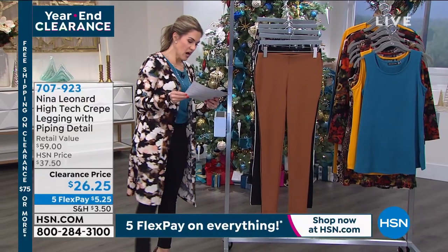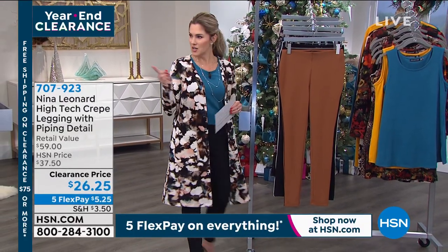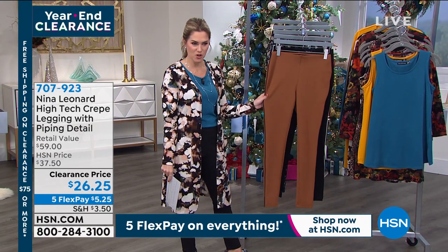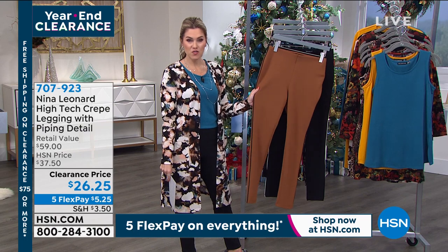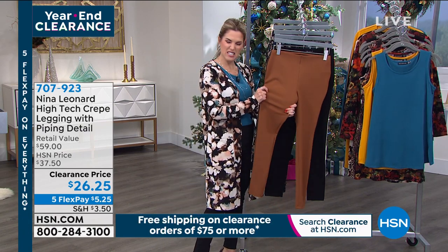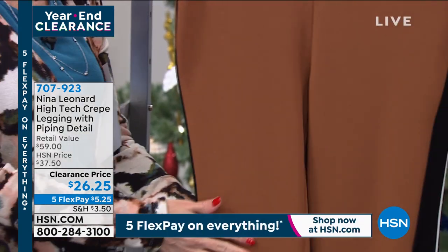Okay, let's talk about a beautiful pant that I know I've seen Amanda wearing, and I'm like, that looks so good. I thought it was a riding pant at first. Now, Nina Leonard is famous for their high-tech crepe, and we'll talk about the substance. It's like there's this nice heft, this nice waist weight to it. But this is like a legging.